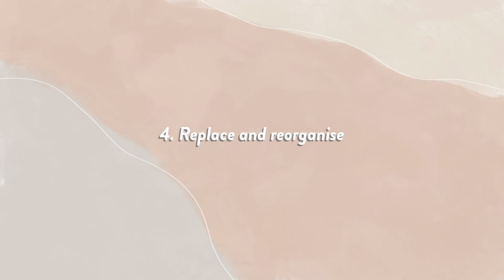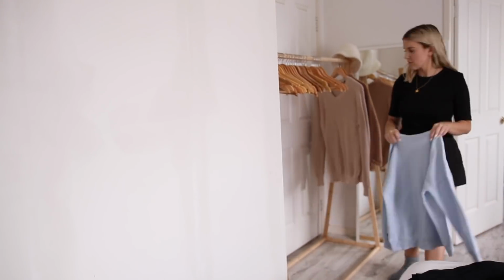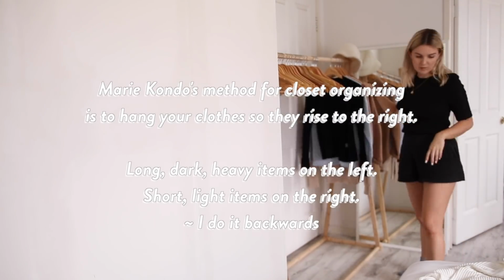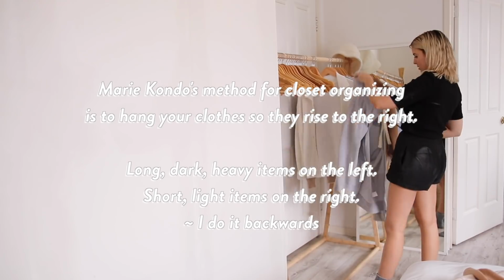The best way that I've found for me to organize my clothes is to fold everything that goes on the bottom half of my body and to hang everything that goes on the top half of my body, including dresses and play suits. On my open wardrobe, I basically hang from lightest to heaviest. So camis and singlets to cardigans and jumpers and coats. And that works really well for me.